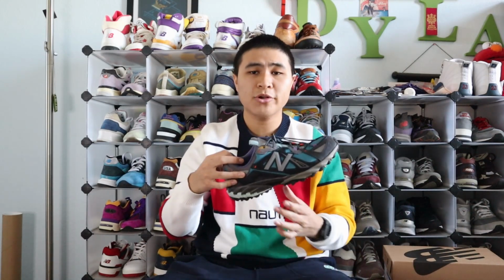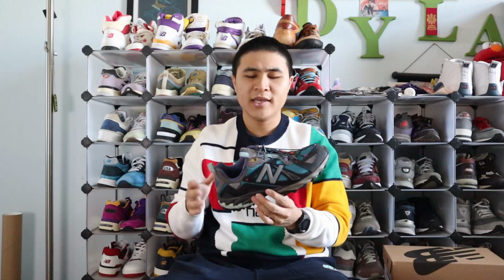And coming in at number 9 is the Bodega collaboration on the 610 in the Trail Less Taken colorway. I think Bodega absolutely killed it with this collaboration. I feel like the 610 was the perfect model for Bodega to collaborate on, given their past collaborations. This collaboration is very complex. The 610 model overall is pretty complex, and it has a wide variety of panels you can change materials on. I think Bodega killed it.